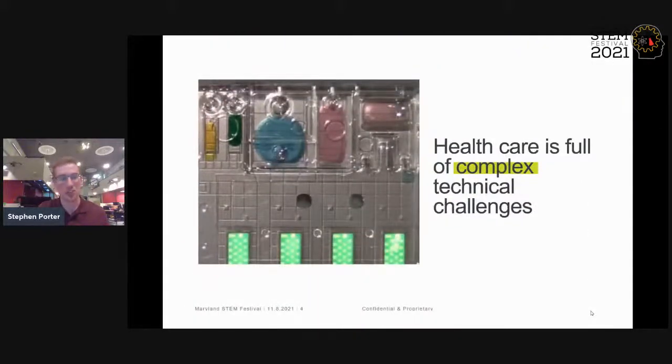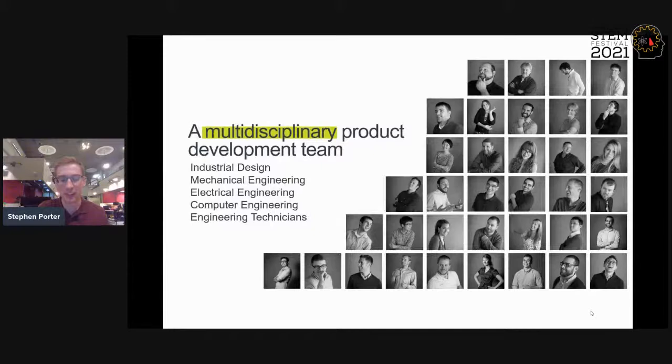So this image is just one tiny example of how complex medicine is getting. This is a very close-up image of fluid in a microfluidics chamber that does DNA extraction and analysis. So this is on the scale of a few millimeters that we're looking at. And it involves a ton of mechanical engineering, electrical engineering, and computer engineering to make this happen and work the way the scientists intend. So, as I indicated, Keytech is built of engineers of those disciplines. We have industrial designers, mechanical engineers, electrical engineers, computer engineers, and technicians who all work together to build really complex devices.